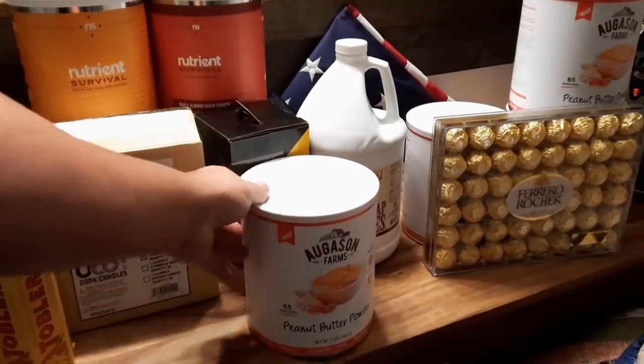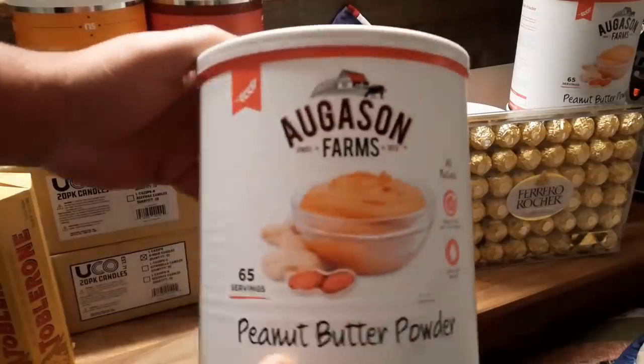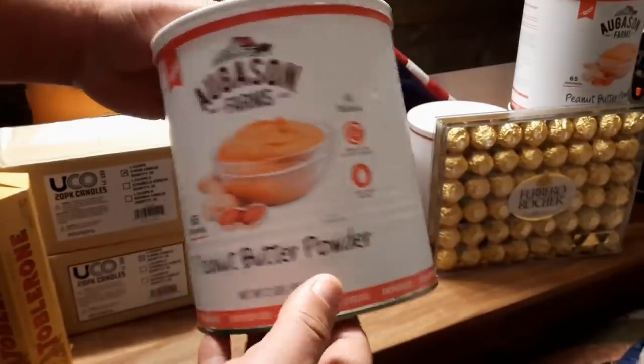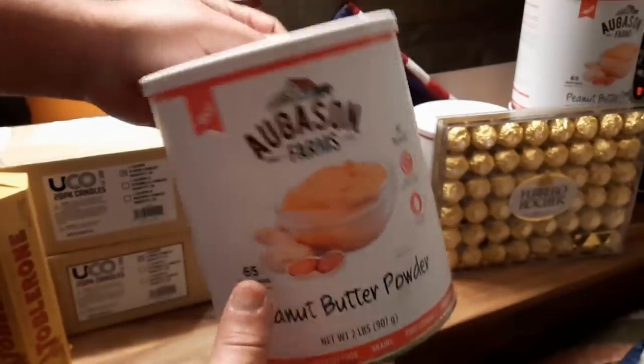Now, the reason I wanted to show you this is because, ladies and gentlemen, I want you to know that the Oxen Farms peanut butter powder, I think it's a great product, right? An ingredient-based product. However, it only has a 5-year shelf life. But I wanted to tell you my experience with it.